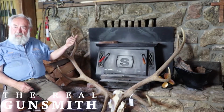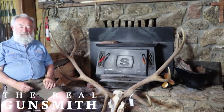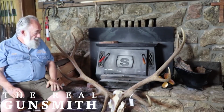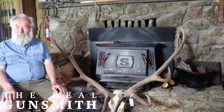wide spread, inside spread here. The main beam is 54 1/4 inches long. This bull has 6 points on this side, and he's got 8 on the other side. And anyway, this bull scores out at 384 5/8 inches.